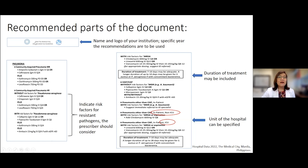And then after that, you have to indicate the specific infectious disease syndrome. This time, we indicated this for pneumonia. And then for pneumonia, you can write down community-acquired pneumonia. And this categorization is based also on the clinical practice guideline of the whole country for community-acquired pneumonia. So in cases wherein there is a clinical practice guideline from the Department of Health of your country, by all means, if it's community-acquired infection, you may use the data.